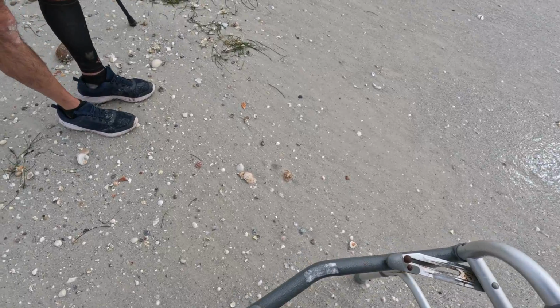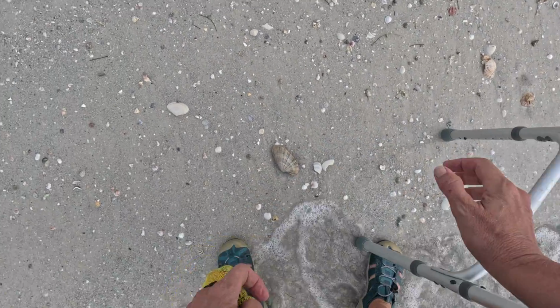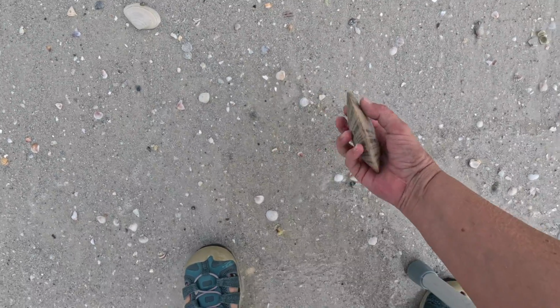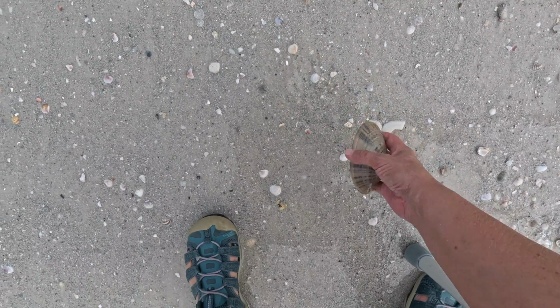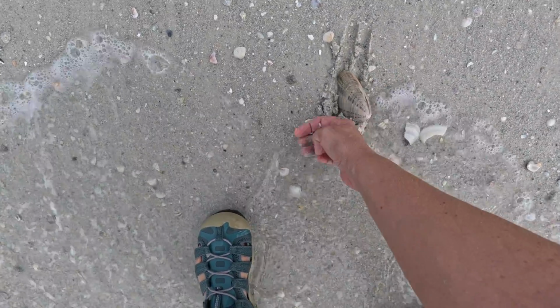What'd you spot, dear? Oh, that one's in terrible shape. Oh gosh. But still, to find one here, and check this guy out. Big hinged sunray Venus clam, and he's still clamped closed, so he's still alive. There you go, buddy.